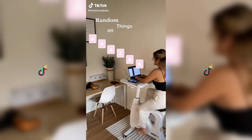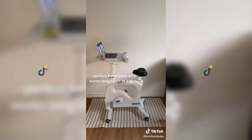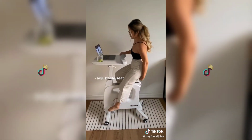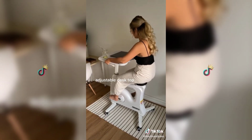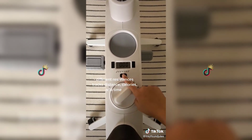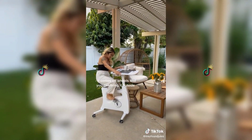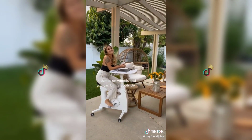Random things on Amazon that just make sense. Work from home edition. This exercise bike is perfect for anyone who works long hours at a desk. The seat adjusts for any height, so if you're short like me, you can bike comfortably. You can even slide the desk closer or further and up and down for comfort. This bike comes with different resistances and even tracks your calories, distance, and miles so you can set daily goals. I try to bike at least an hour a day. The best part though, it comes on wheels, so I like to move it outside and get fresh air.